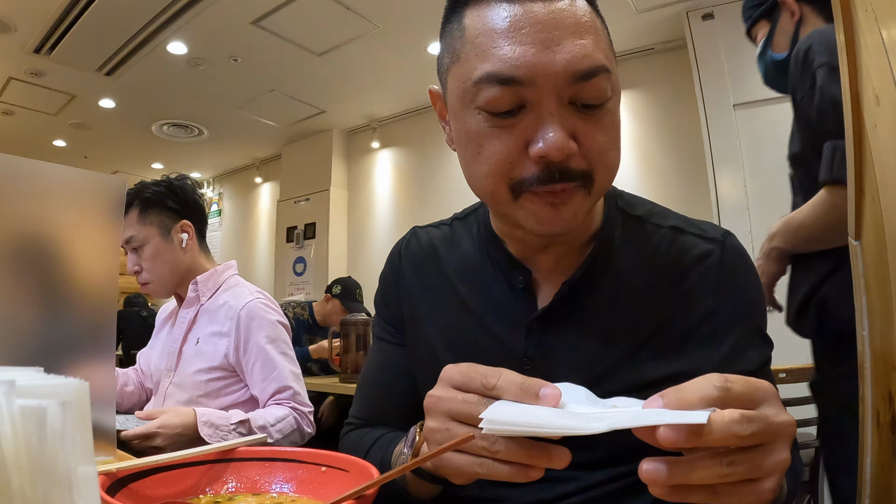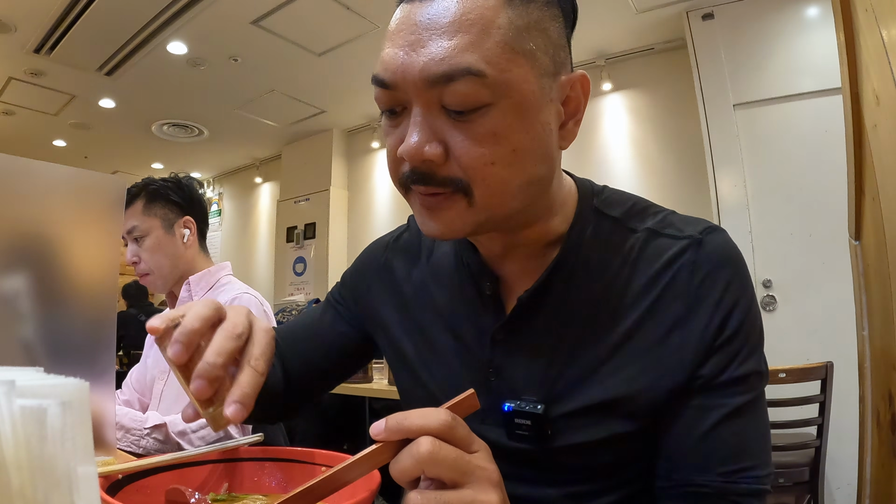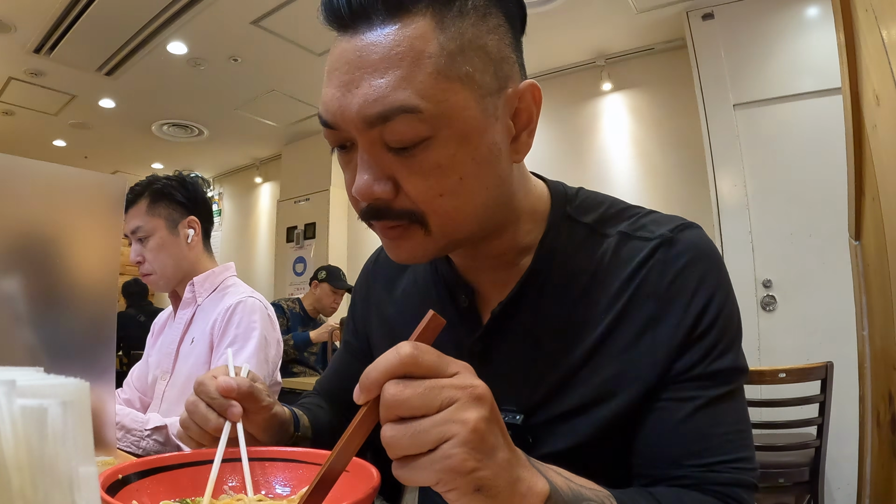You can see how much of that, just the pork fat. I'm out of words. It's so good. I'm gonna add some togarashi now that I've eaten pretty much half the bowl. I want to change it up a little bit. Try to add a little more flavor and a little more depth. Here you go.